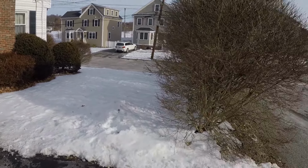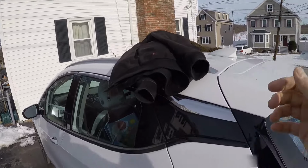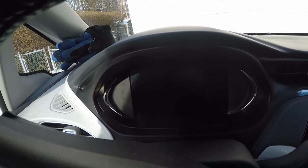Setting off, winter road trip 2019. Take the coat off the top. 180 miles, fully charged, ready to go.